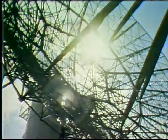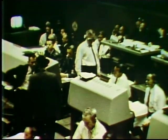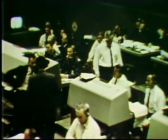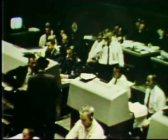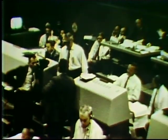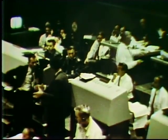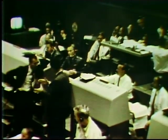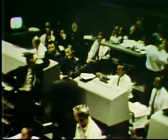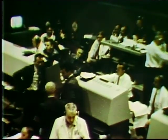This is Mercury Control. In Mercury Control at Cape Canaveral, a decision must be made, and soon. The signal pulsing down from Friendship 7 indicates still that the heat shield is loose. Could the signal be erroneous? There is no way to tell. But if it's true, then John Glenn could perish in a searing inferno when he plunges back into the atmosphere.